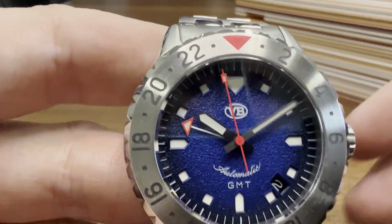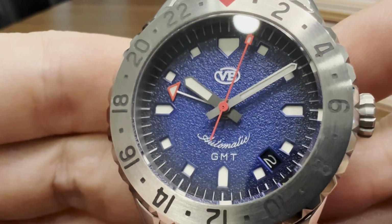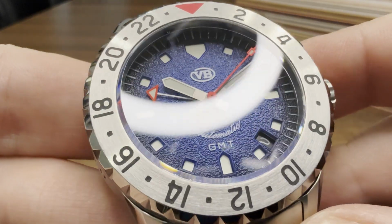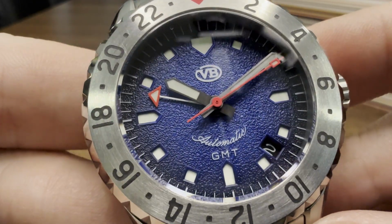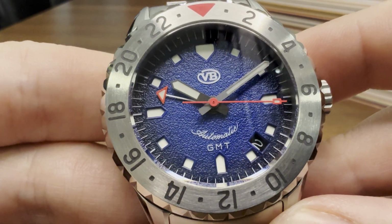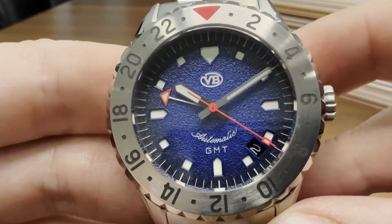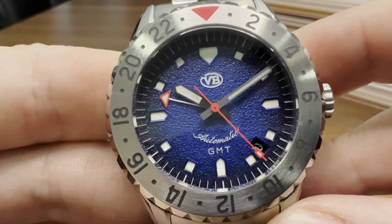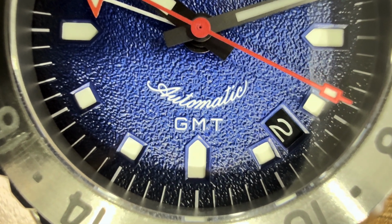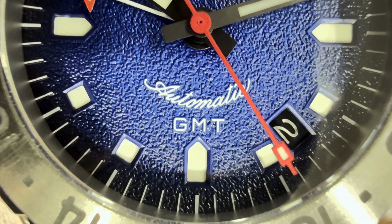The dial, sand textured gradient with a sandwich construction. Cut-out indices reveal C3 Super-LumiNova beneath the buried ordnance that still glows after dark. It's not just designed to look good under perfect lighting, it feels genuine. Grainy, weather-beaten on purpose, like it's been places you probably shouldn't. This isn't a dial that you casually glance at, you study it, half expecting hidden secrets you'd rather not uncover. The date window follows suit, discreetly tucked between the 3 and 4 o'clock markers, barely noticeable when you don't need it, but quietly ready when you do.